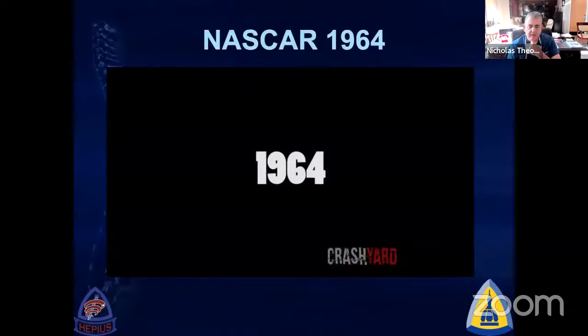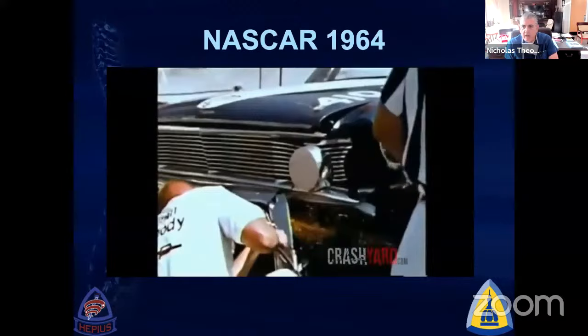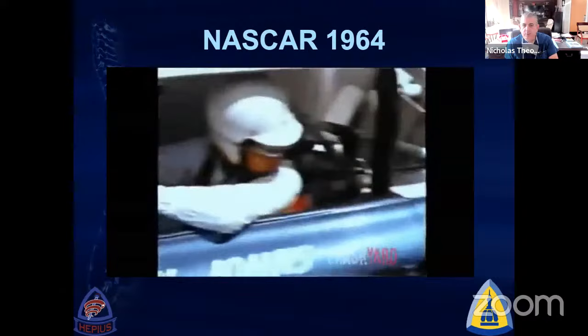So if we use NASCAR as an example, this is 1964. The car's pulling in. This is Rod driving into work in the morning. They get out and they're doing some fender work. Hey, look, the fender on the left is broken. Can you fix that? Sure, we'll go ahead and fix that. Let's go ahead and fix the fender here.